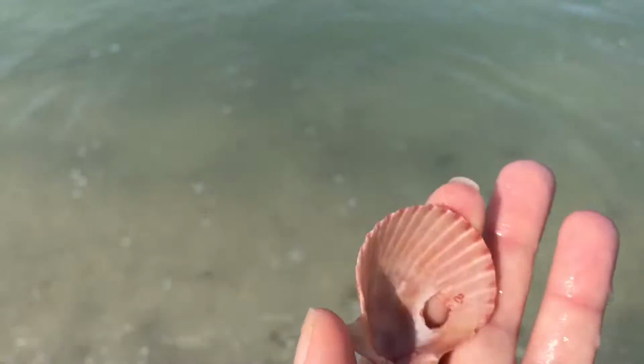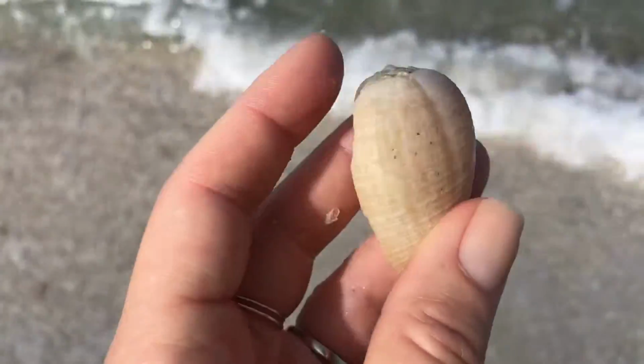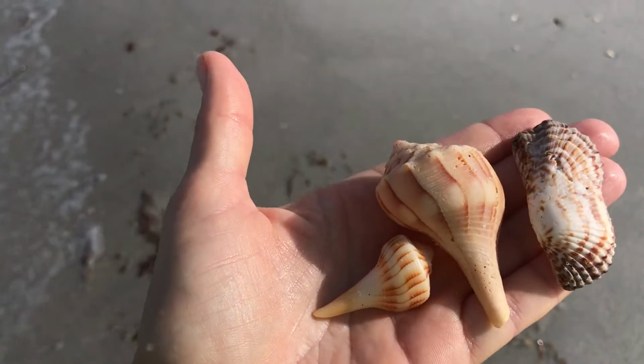Bummer. I don't know what made that hole. I'm keeping it anyway. And there's a paper fig. I haven't found one of those in a long time. It's got a hole, but that's all right. Here we have 2 lightning whelks and a turkey wing.